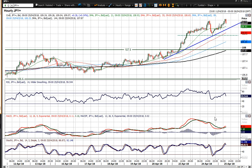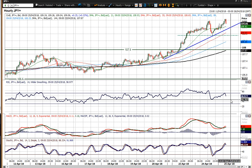But there is a slight air of negative divergence that maybe we need to watch. Could suggest a slowing potentially of that run higher, but I think the uptrend would be the first thing we'd need to consider. 108.80, that is only 25 pips from where we are now. So if you start to break that down, maybe there is some sort of correction, but for now you'd be looking to use weakness as a chance to buy.